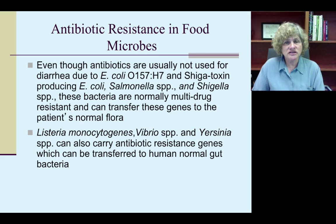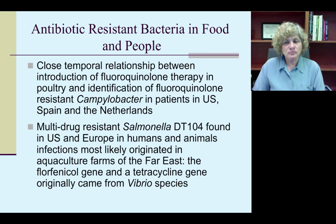There's a close temporal relationship between use of drugs for food production and ultimate drug resistance. For example, fluoroquinolone therapy in poultry was identified with increase in fluoroquinolone-resistant Campylobacter disease in patients in the U.S., Spain, and Netherlands. It's thought that a lot of the Campylobacter disease was due to the ingestion of Campylobacter-contaminated poultry.